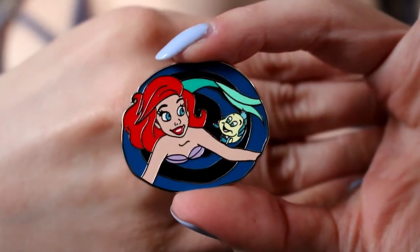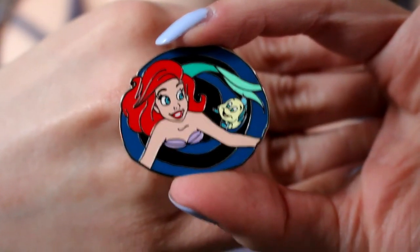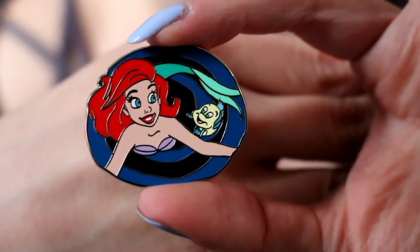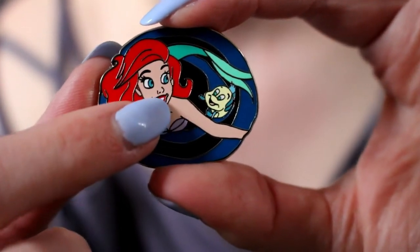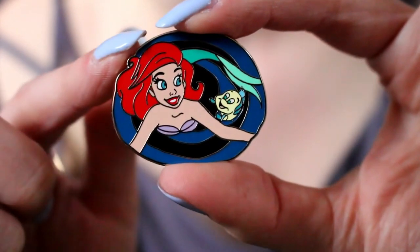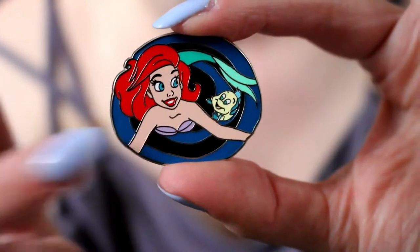Another reason I was super psyched to get this pin is because I've seen a lot of people open this on YouTube, and I've heard a lot of people talk about this on Facebook and YouTube, and this pin seemed to have very poor quality control. A lot of people were saying that she was missing her eyes filled in or her pupils, and also some people, instead of having teeth here, she just had a red mouth and it looked kind of bizarre. So now even if I get another attractions box and I get one that's messed up, I have insurance because I have this one. And so there you go.